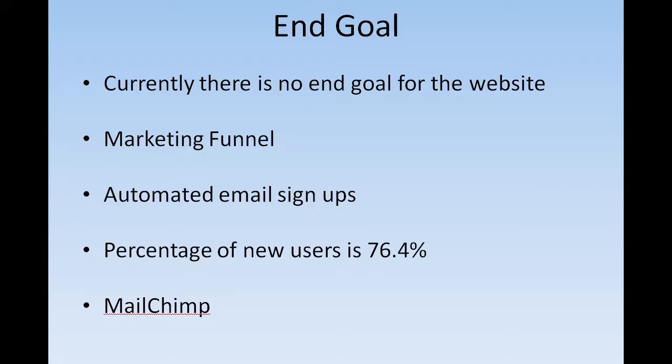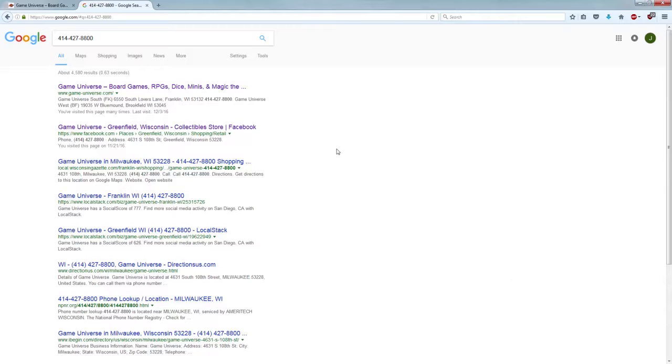A phone number search for Game Universe's Franklin, Wisconsin location sometimes mistakenly brings up addresses in Greenfield, Wisconsin. This is because the Franklin location was originally located in Greenfield, Wisconsin, and these addresses are left over from before that move happened. So currently, an important thing that Game Universe should be looking to do would be to fix that up. Something else left over from that as well is that the URL for the Franklin Store's About page on Game Universe's website currently mistakenly has the word Greenfield in the URL instead of Franklin. So that's another thing left over, another thing that should be changed in order to decrease confusion and look a little bit more professional so that users can build up more trust.